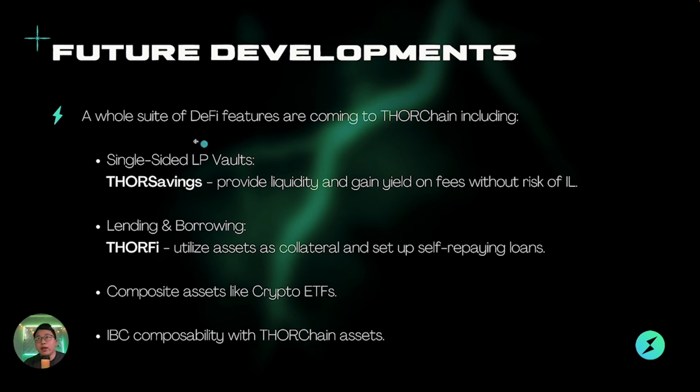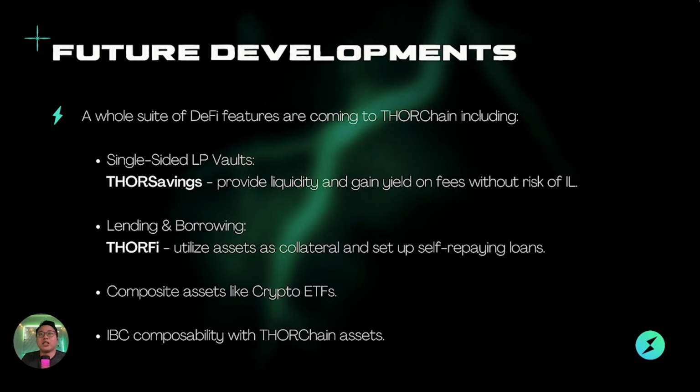In terms of future developments, a whole suite of DeFi features are coming to THORChain, including single-sided LP vaults, which is like Thor savings. So you provide liquidity and gain yield on fees without risk of IL. So this is similar to asymmetric deposits on THORSwap, but THORSwap uses impermanent loss protection, but for Thor savings, you actually have no risk of IL. So I'm not sure how they do that, but I'm very excited to see how they actually achieve that.